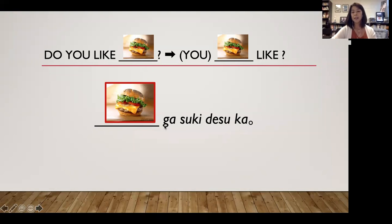And then just a little ga after hamburger. It sounds funny, but we need it. That's the particle to mark what you like, the object. Suki is like, 好きです, and か is the question marker. So ハンバーガーが好きですか?